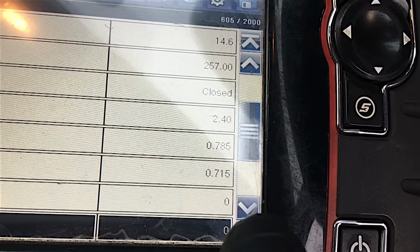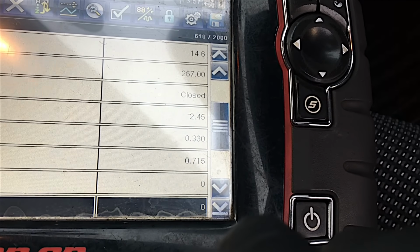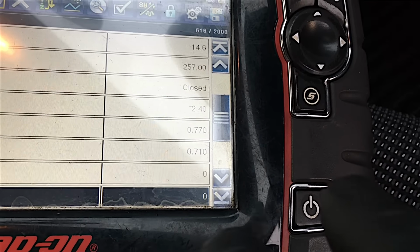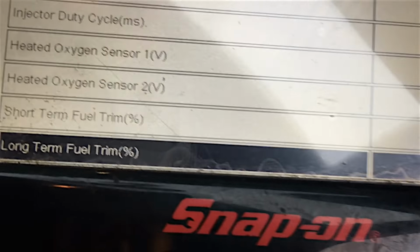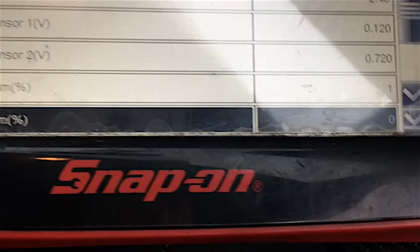To start off with, I replaced both the engine lambda sensors, and the aftermarket sensors made things a whole lot worse, so I took them off and put the original ones back on. So forget that idea. But you see below, you've got short-term fuel trim and long-term fuel trim.